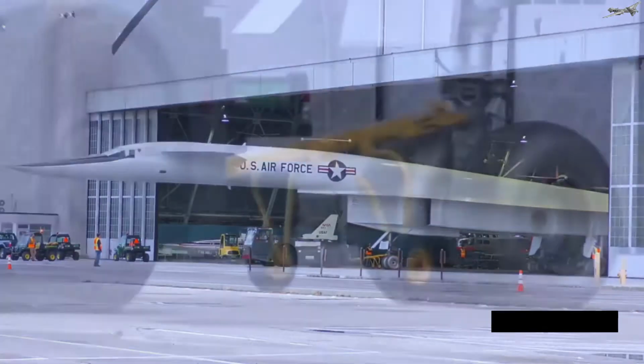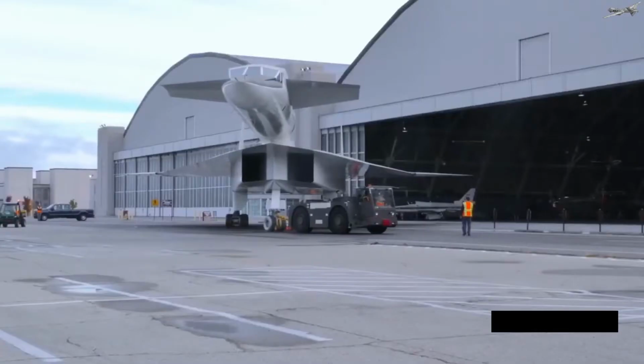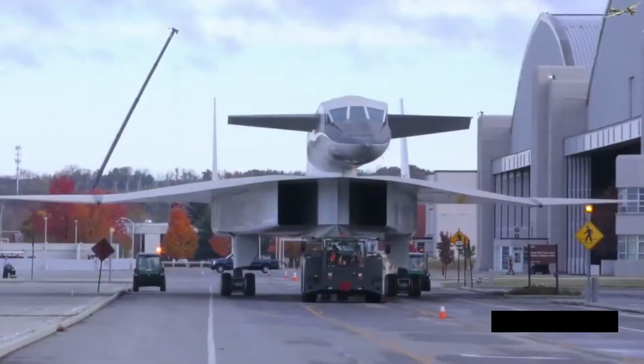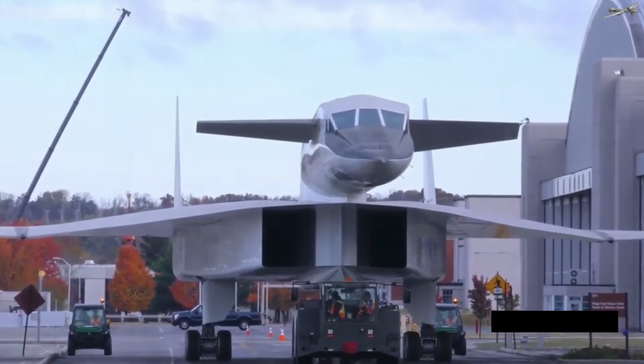It was the culmination of an effort that began in 1954, when both Boeing and NAA submitted designs for the Air Force Weapon System 110A competition, and on December 23, 1957, NAA won the competition.